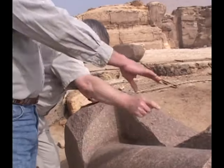Here inside the pyramid too, we can really see how perfect the construction is. How these massive blocks of limestone are perfectly fitted together. I mean, you couldn't slip a piece of paper or a knife in here. You see how the joints all come together extremely finely. I mean, this is really precision construction. This is the finest kind of megalithic stone masonry that we can find anywhere.